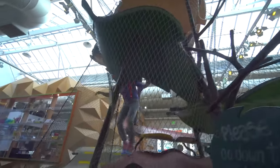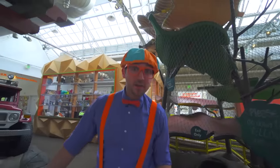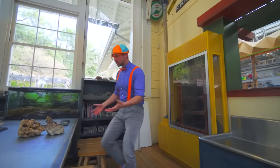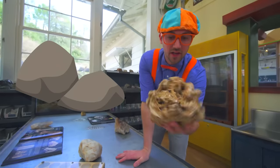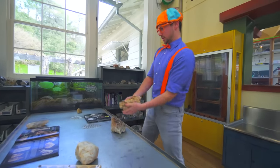Hey, I'll come down. Whoa. I have another room to show you. Come here. Ooh, there's so many cool things in this room. Look at this giant rock. It has holes in it. Whoa, it's really heavy.